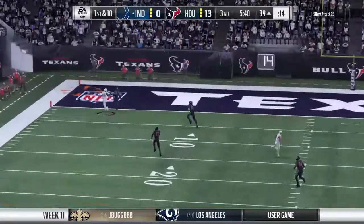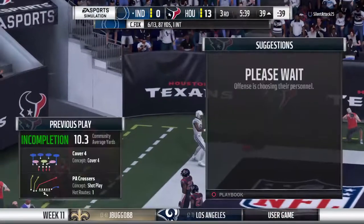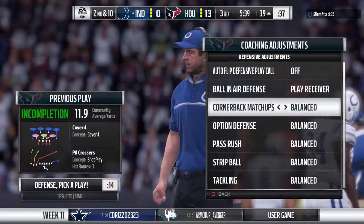He sets to fire deep. And that one falls incomplete. Looked like he might have had position there, but he couldn't hold on. It's second down.